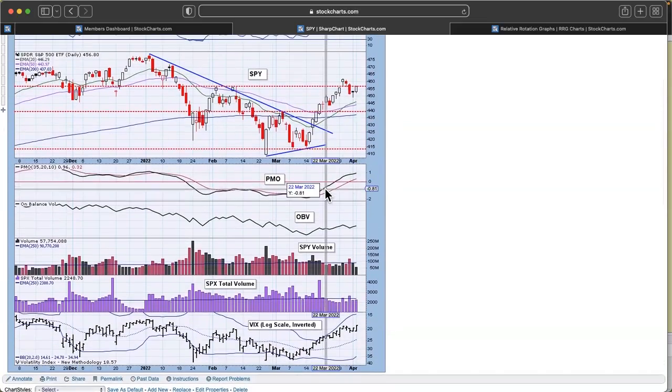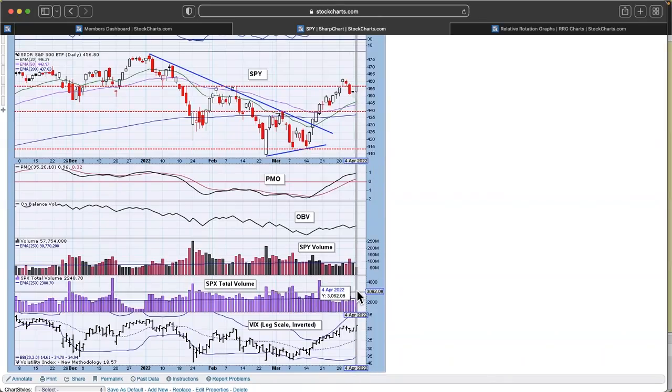When you look at the PMO, it is still rising. It is not overbought. Typically, the PMO is going to travel between -2 and +2. So when we start to see that PMO get a little bit higher, when we start to see it approach 2, then we'll start looking for that overbought condition and a possible turn to the downside. But right now, those indicators are still looking rather positive. We can see that total volume has contracted somewhat.